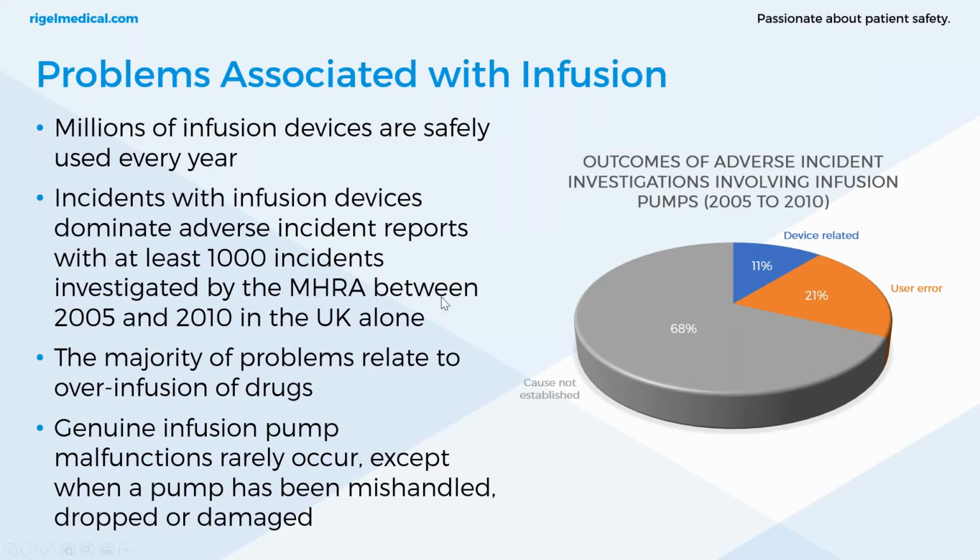But in many fatal incidents, faults aren't typically specified as being from the pump. Malfunctions are very rare, so the main contributing factor is user error. Genuine infusion pump malfunctions rarely occur, except when a pump has been mishandled, dropped, or damaged. However, faulty or mismatched batches of administration sets could also cause problems.